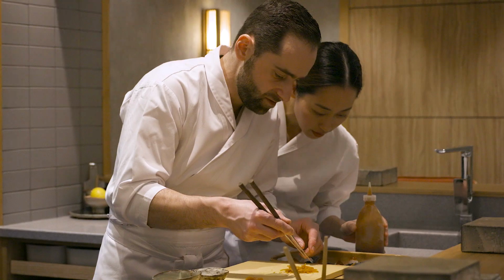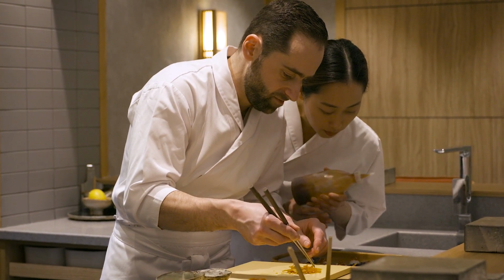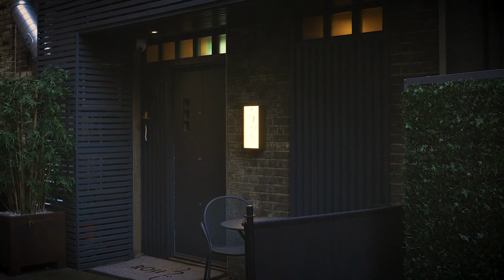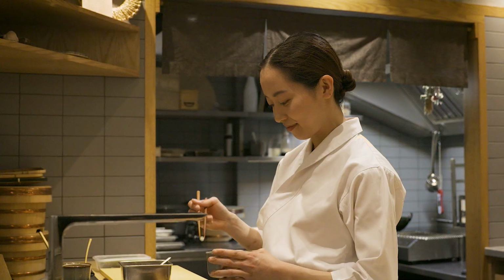I'm Tamas and Tomoko. I'm the joint head chef of the restaurant Roji in London. Roji is situated in the back alley of South Morton Street. We wanted this location to be a bit hidden away to give a bit more intimate feel to the restaurant.